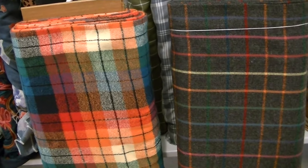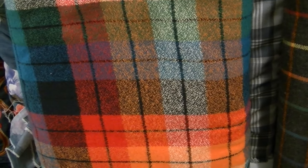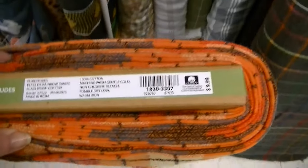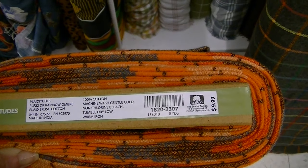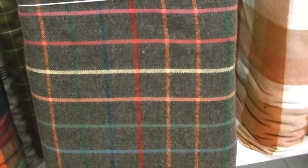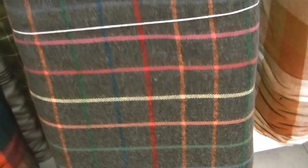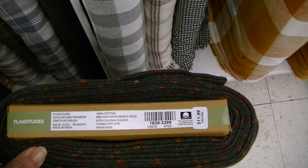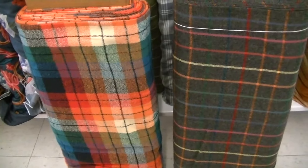And here are some new flannel fabrics that are in. This is really pretty. The orange and green and red and dark teal. And it is dark rainbow ombre plaid brushed cotton. And then this one is more of a dark gray background with pink and red and yellow and blue and orange stripes. And it is dark gray rainbow grid plaid brushed. And there they are, side by side, so you can see the difference.